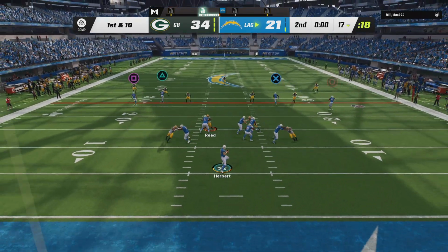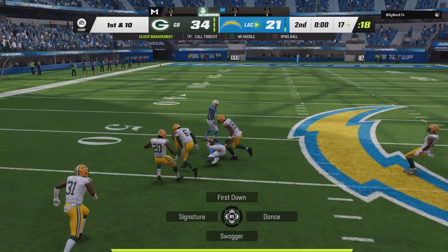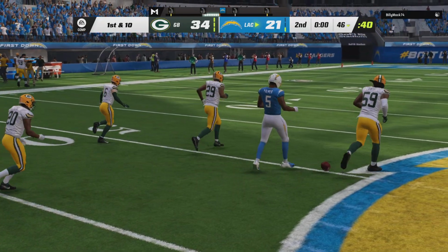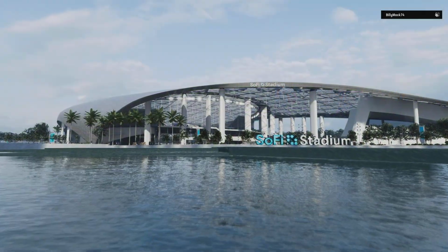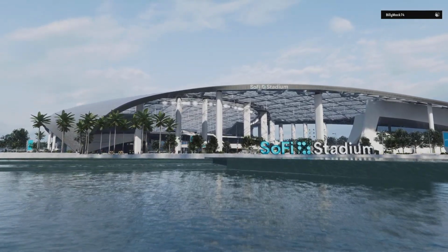The final shot before the break for Herbert. Got an open man, it's Josh Palmer. And they work this well upfield across the 45. And that'll do it for the end of the second quarter. This is the NFL, and it's on EA Sports.